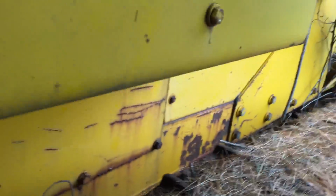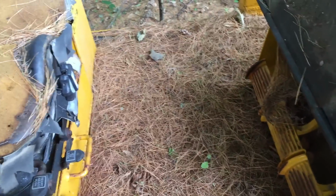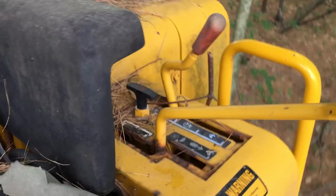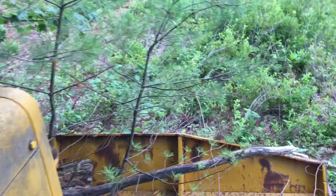I'll go up here, show you the operator station. The old master switch is still open. Let's get down here to check out the front.